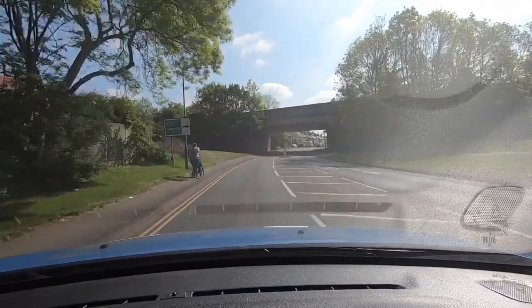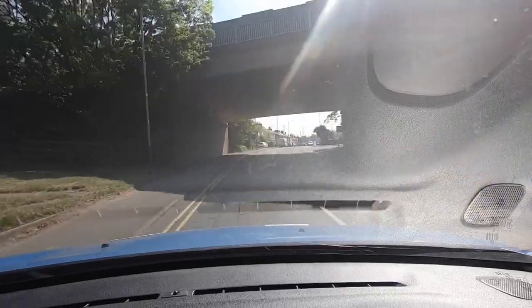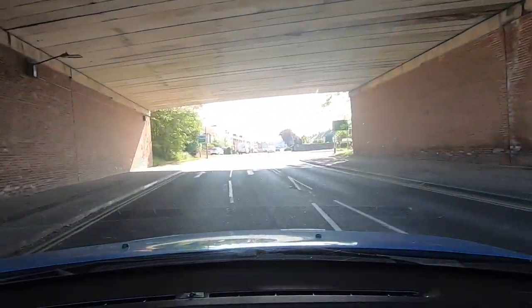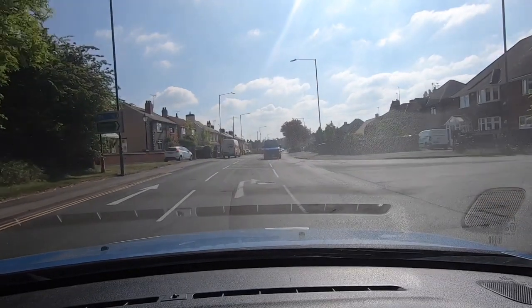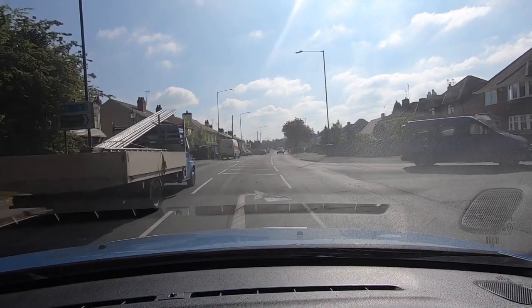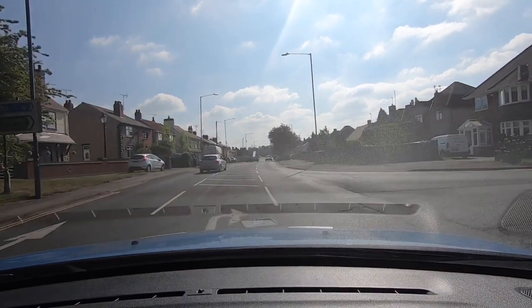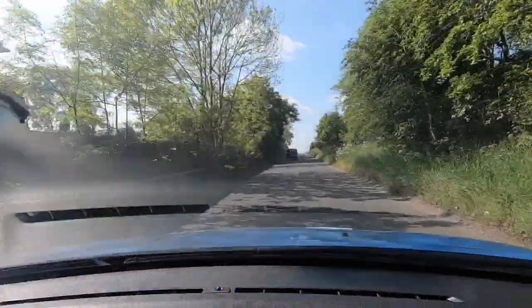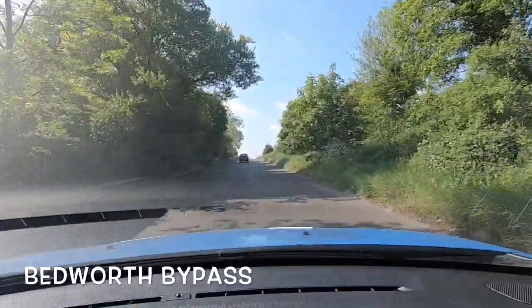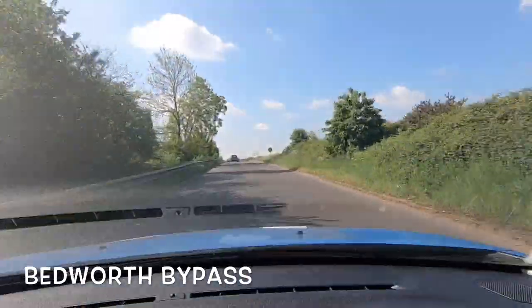We're going to turn right now as we get under the bridge and move into the right turn lane, and that's going to take us, as we turn right off of Heath Road, into the Bedworth bypass, which is a slip road for the dual carriageway. So that means again here, this is an acceleration lane, so we've got to now get moving. Got to get up through the gears.